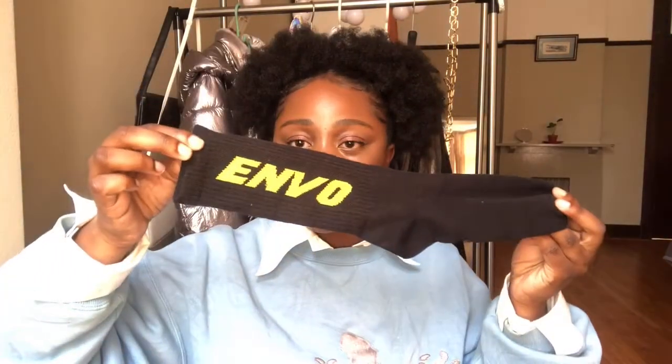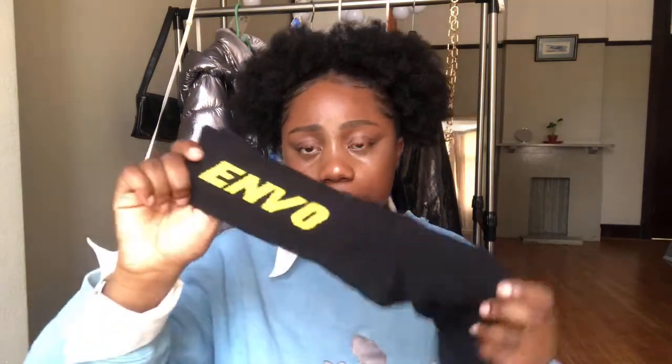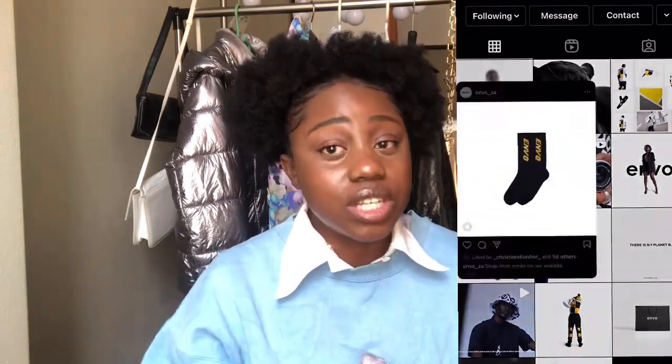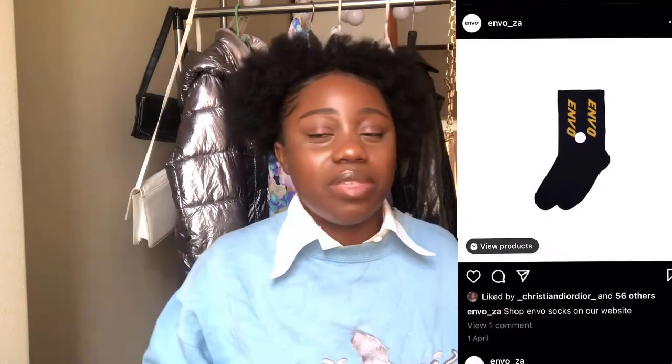I got the socks, ripped socks from Envo. They were R100 for a pair, and they are a Midrand based brand, if I'm not mistaken. They're based in Midrand, and they have hats, they have t-shirts, and I saw this one collection that they did. Oh guys, it's like a swimsuit bikini vibe thing. That's what I want for summer, that's what I want to wear. And I really like the aesthetic. One thing about Envo, it has a very dope aesthetic.